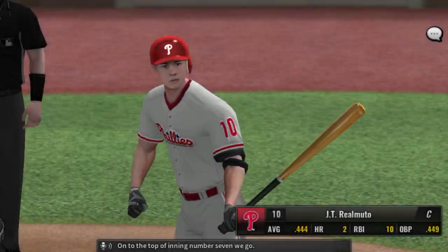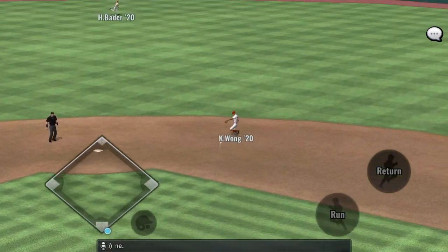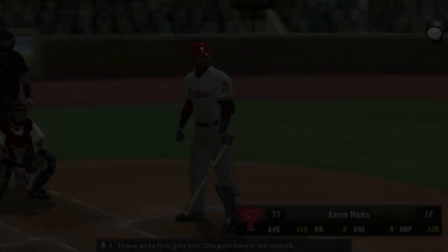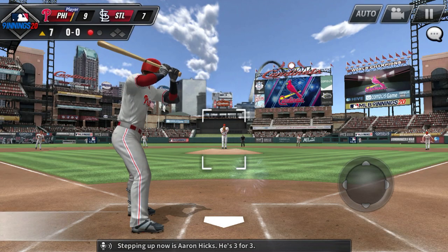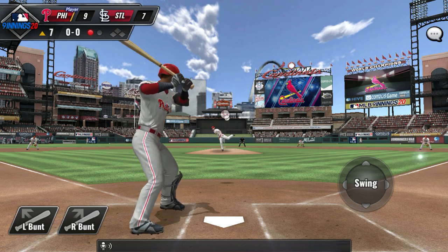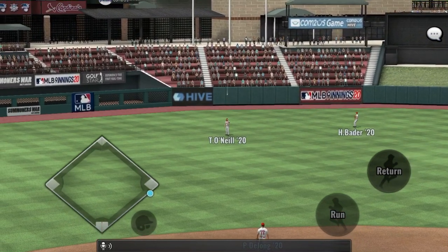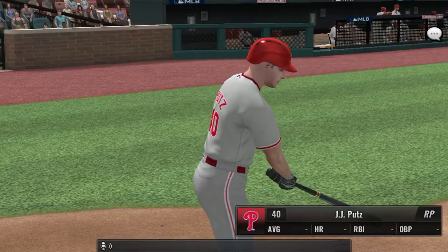On to the top of inning number 7 we go. JT Realmuto will get another shot. 1-for-2 thus far in the ballgame. Throw on to first, gets him. One gone here in the 7th. Stepping up now is Aaron Hicks. He's 3 for 3. It's lifted into left center field. O'Neill makes the grab for the out.